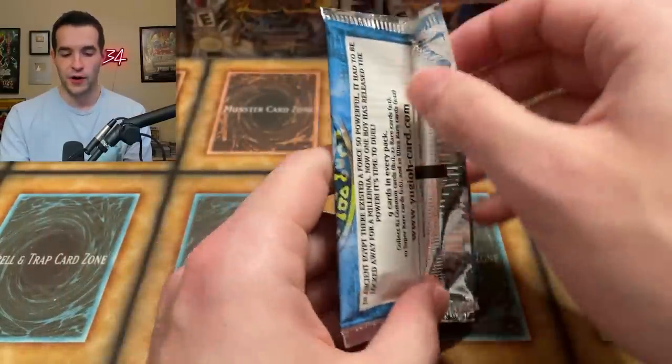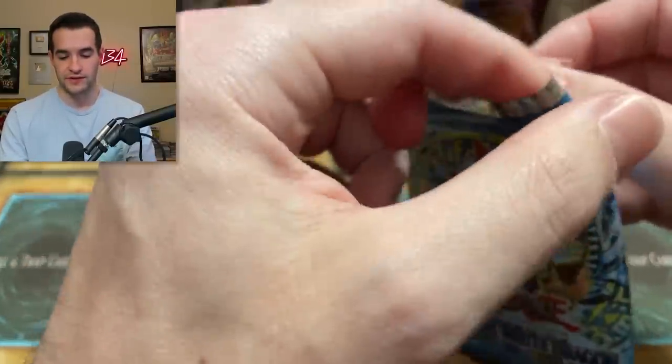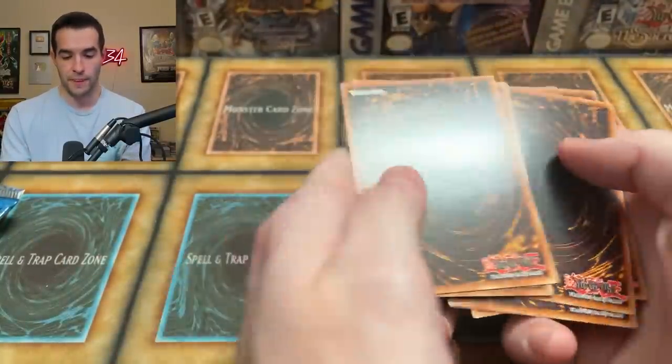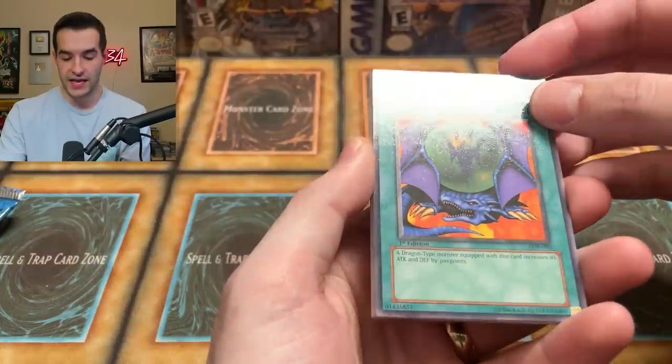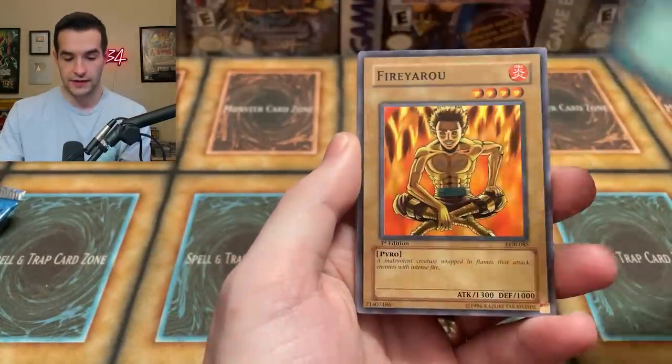I haven't opened one of these in a while. Come on, we need some good luck, guys. Send some luck in the comments. Legend of Blue Eyes. We're gonna do four from the back. 1, 2, 3, 4. We have Dragon Treasure. Nice looking cards, very nice.